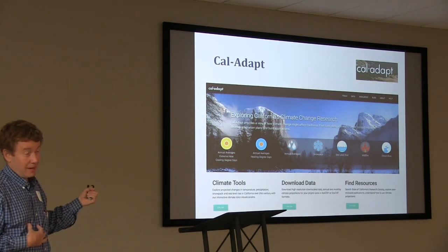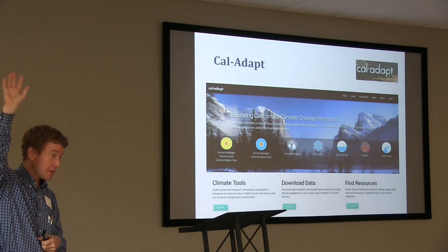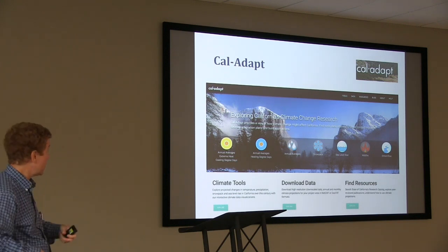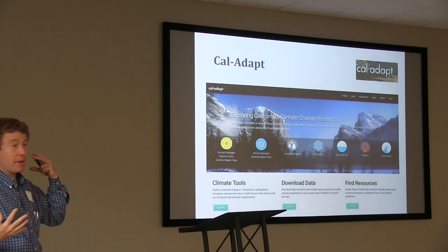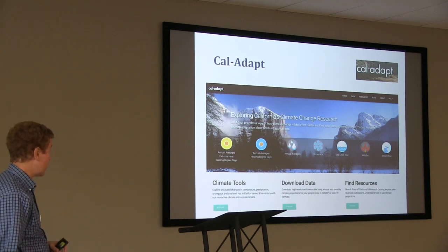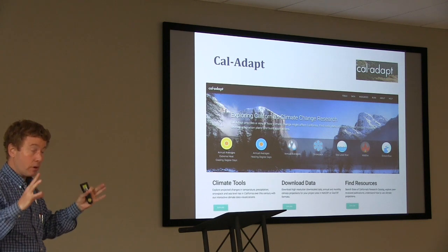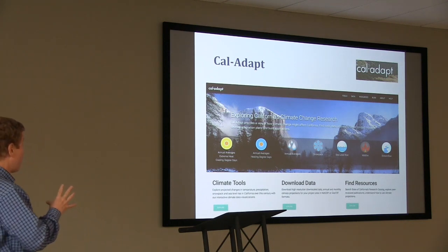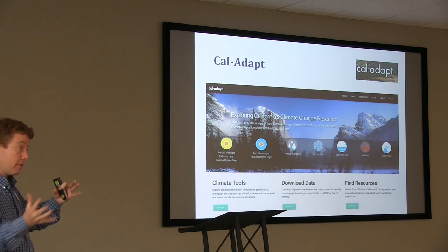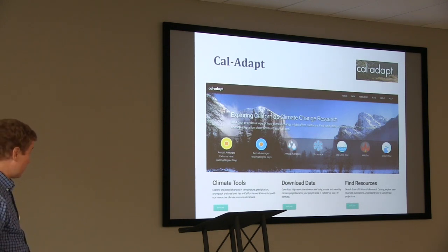So let me talk a little bit about CalAdapt. Raise your hand if you have heard of CalAdapt. Okay, it's gaining attention. It's a website. It's a web application, so it's more than just plain information. You can interact with the data, but it's probably the premier website portal within California for getting access to this really complex climate data, both the historical observed climate as well as the future.